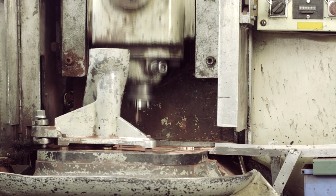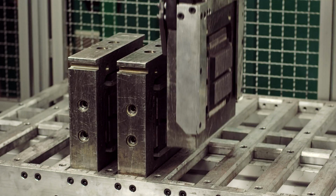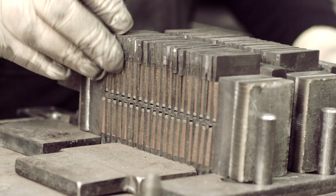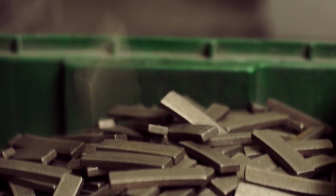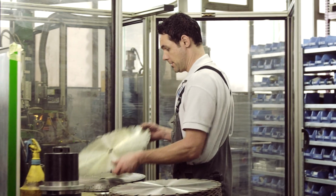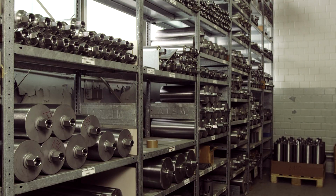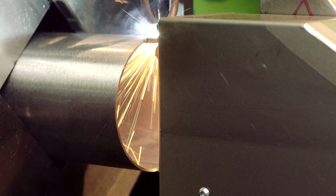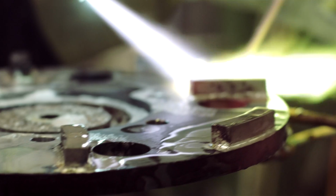Using pressure that exceeds 25 tons and temperatures up to 1,000 degrees Celsius, we hot press or free sinter our own developed diamond segments. For further processing, we wash and degrease them first, so that they're prepared to be used on the next step, which is welding them to the steel center. 90% of our products are laser welded. The rest is usually silver brazed.